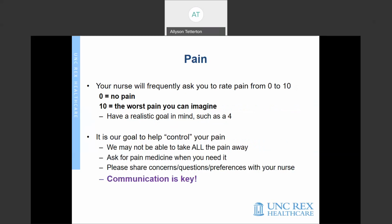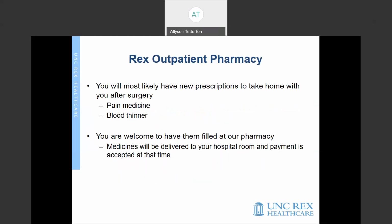Your nurse will frequently ask you to rate your pain from 0 to 10. 0 meaning no pain, 10 is the worst pain you can imagine, and we want you to have a realistic goal in mind, such as a 4. It is our goal to help you control your pain. We may not be able to take all the pain away. Please ask for pain medicine when you need it. Please share concerns, questions, preferences with your nurse, and remember that communication is the key.